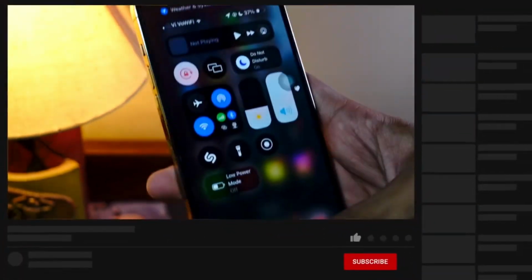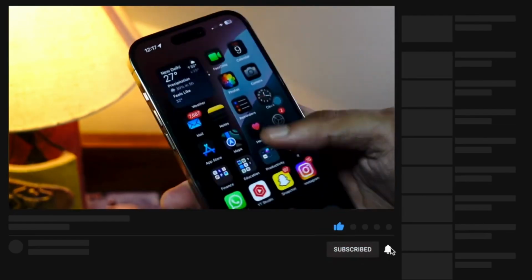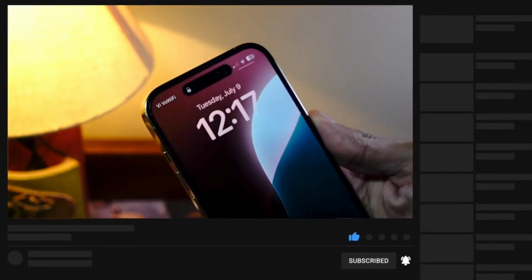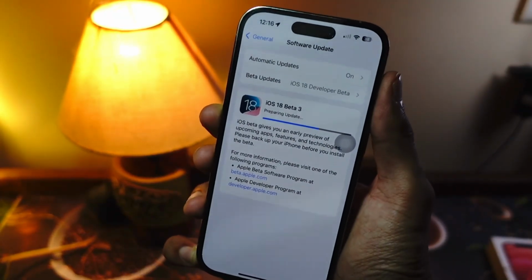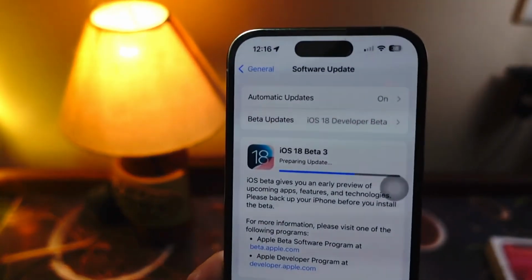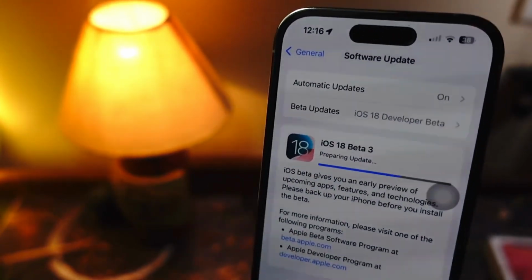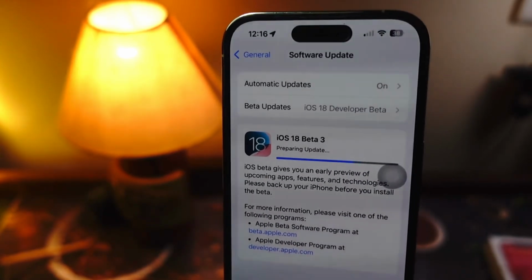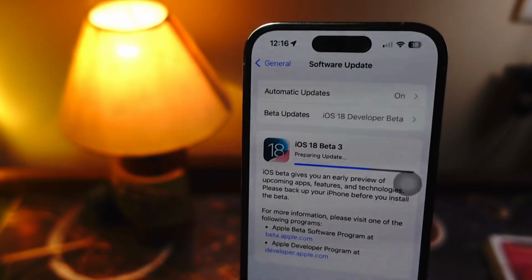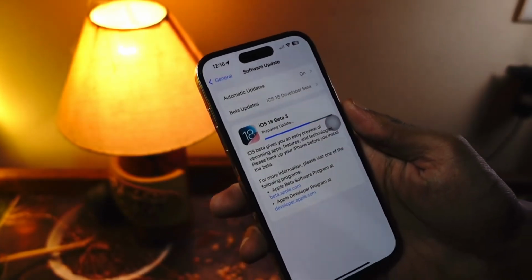The only reason why it is released again is because it has some serious security fixes, and apart from that, the build number is different. Why? Because iOS 18 public beta 1 is about to be released, and this will have the same build number as the public beta. So this is the only reason why Apple has released the iOS 18 beta 3 again. Apart from that, there are some subtle changes, and definitely it is much more stable compared to earlier because it is a public beta. So yeah, it has to be stable.